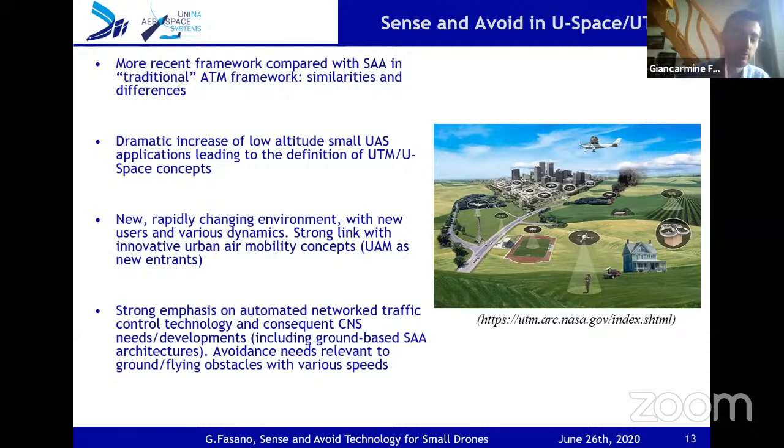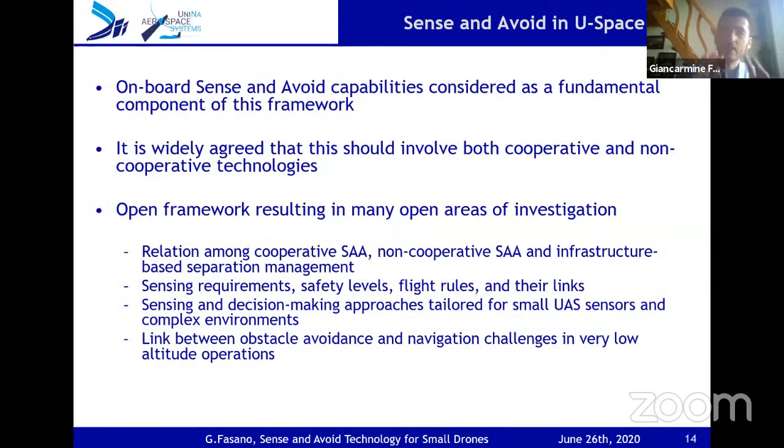And here, as Guido was saying before, our avoidance needs are relevant to a mixed environment with manned and unmanned systems, but also with ground obstacles. So this is a more heterogeneous situation. In this framework, onboard sense and avoid is considered an important component, and it is widely agreed that this should involve both cooperative and non-cooperative technologies, with non-cooperative technologies as the usual concept of last level of safety. This is an open framework, which also explains why there are many active areas of research and investigation.